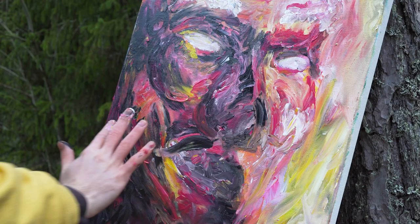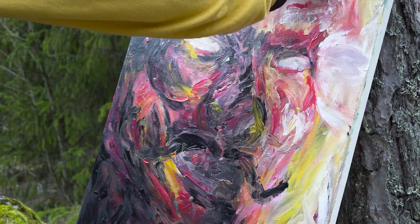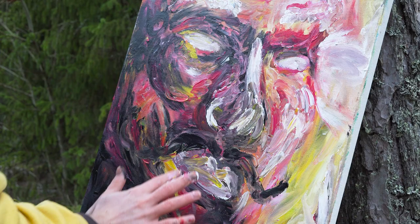I added the mustache because I was obviously having a lot of trouble with the lips. They were not manifesting as I was hoping, and it was just like a black hole for now. But the mustache definitely gave it a bit more shape and grounded the upper lip.